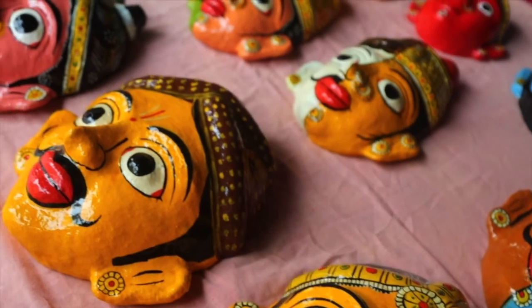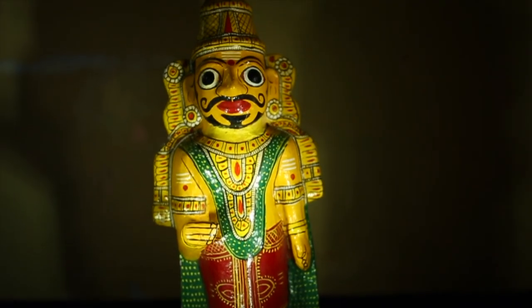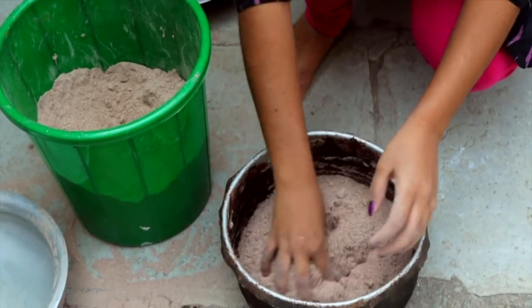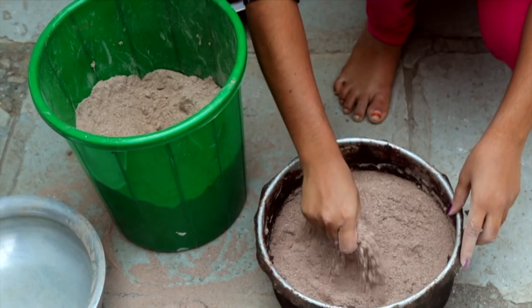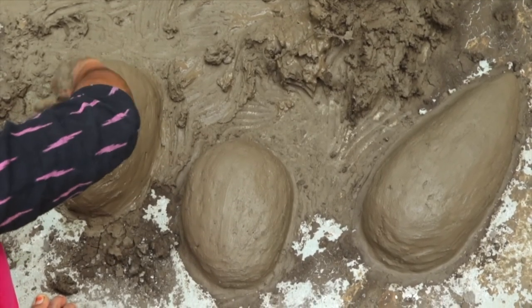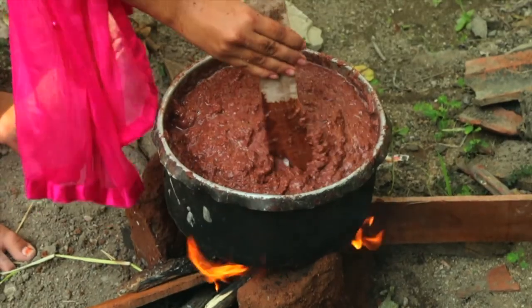The process. The material used for mask making and doll making are very simple and available locally. Usually, natural materials are preferred over artificial ones. This process of making Cherial masks and dolls involves prominent stages like preparing the paste.